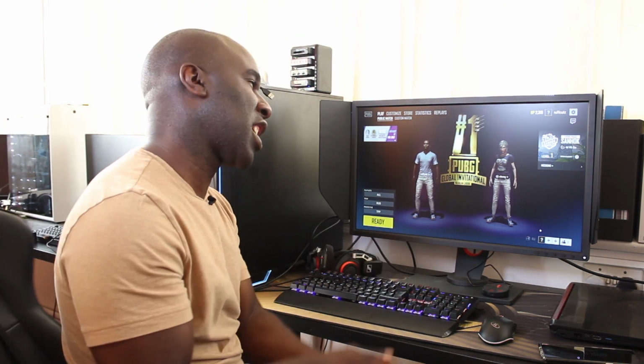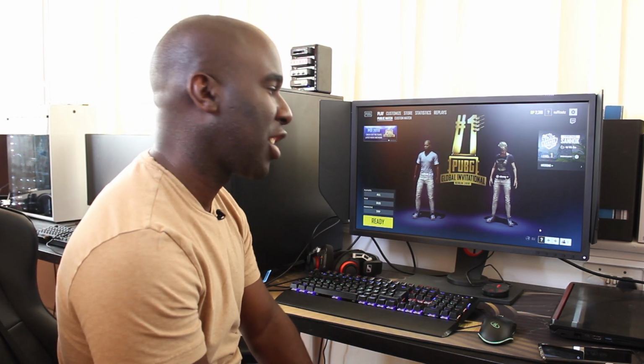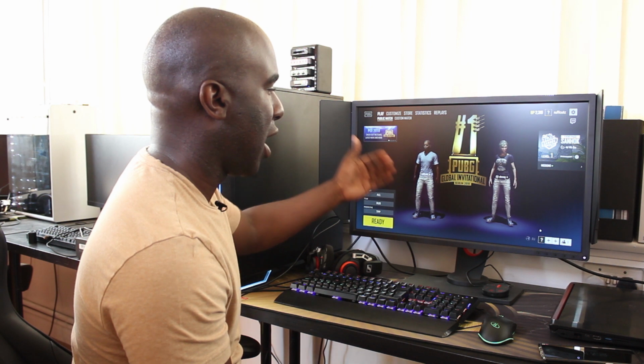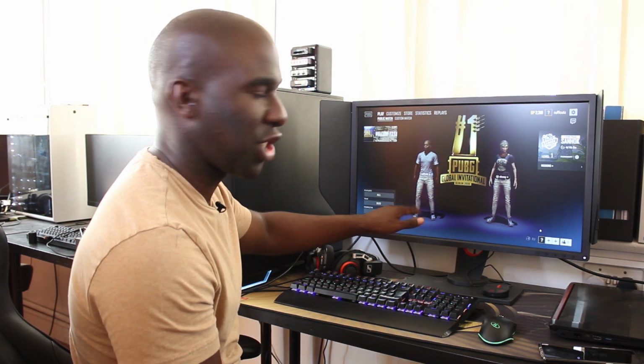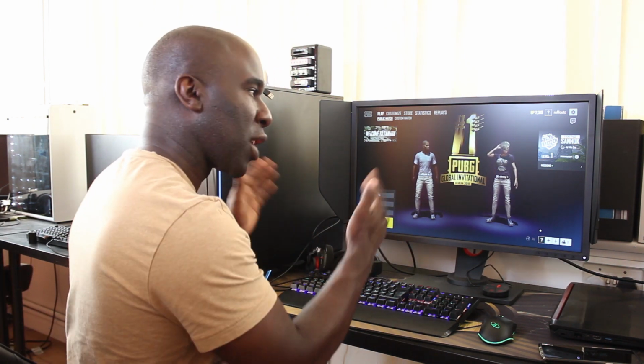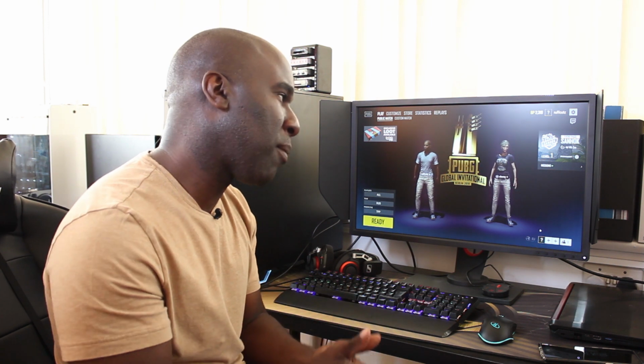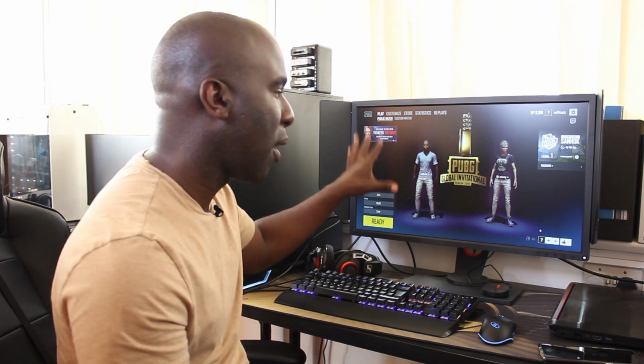We're going to test the color vibrance, and we're going to test it for black equalization, which means that any enemies hiding in the dark shadowy spaces, we're going to be able to find them. The only thing that's different is that technically the perfect screen for PUBG, I think it is for PUBG, is 24 or 24.5 inches.